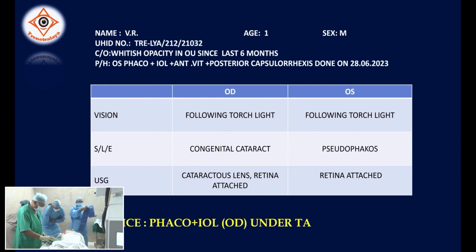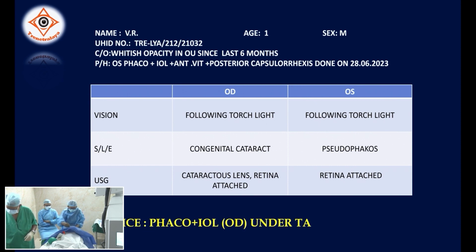Presenting a short history. The parents presented with bilateral whitish opacity noted since late May, and they came here for further evaluation, and it was noted to have a cataract. So the first eye was operated in the last week of June, and today the second eye is being operated. The vision was following a torch light to both the eyes, and both the eyes were initially noted to have cataract, and as I mentioned, the left eye was operated.